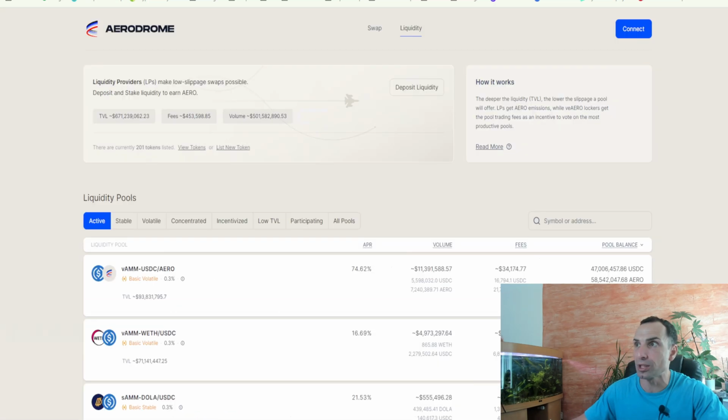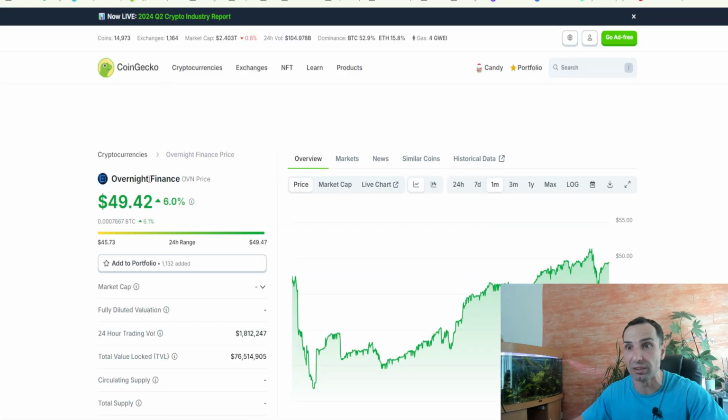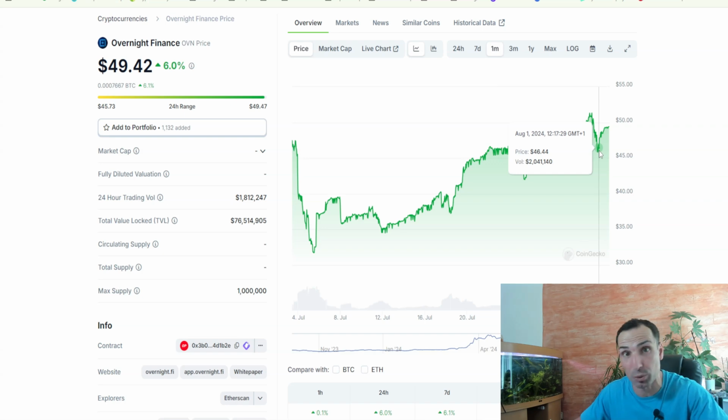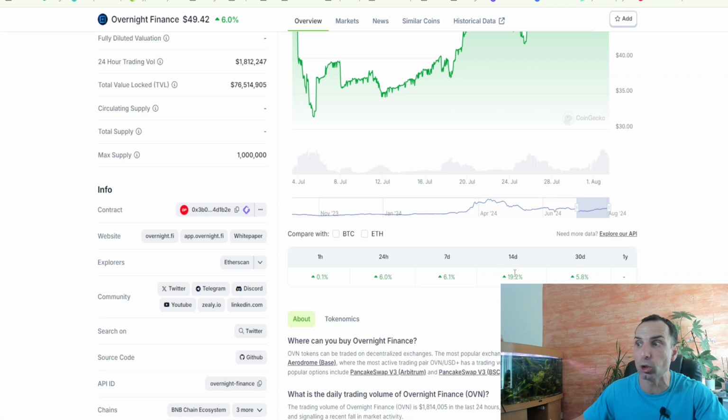One of the tokens I'm farming right now, which has been doing extremely well, is called Overnight Finance. If you look at the last 1 month chart, it's going from strength to strength to strength. Even last night it dropped from 49 down to 46. Whoever scooped up at just a 5% discount, it's now back to 49.40. And you will see in the last 30 days it's only in the green.